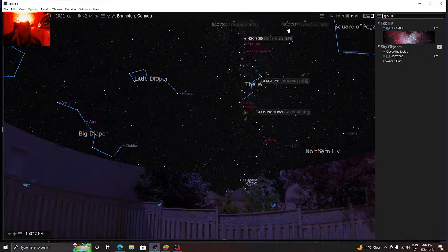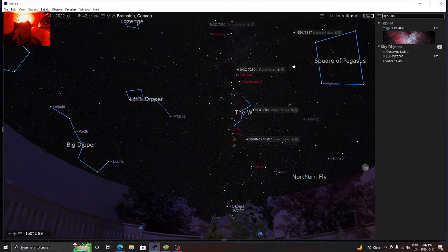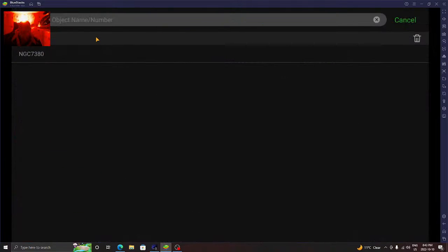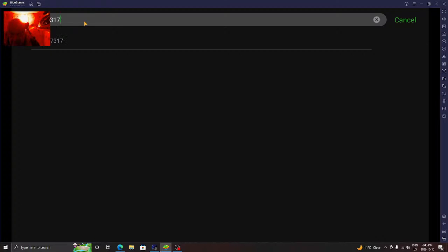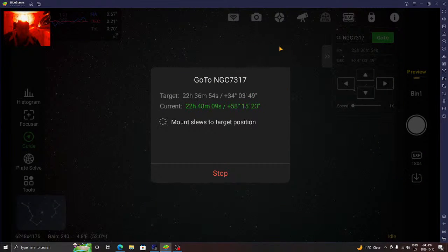We do have NGC 7317, which is way on up there, which is an elliptical galaxy, so maybe we'll see if we can get that next. And let's do that. So we're going to go to NGC 7317. Search that out. And this is great software. Just enter in the name. And we'll slew on over to that. The telescope is on the move.